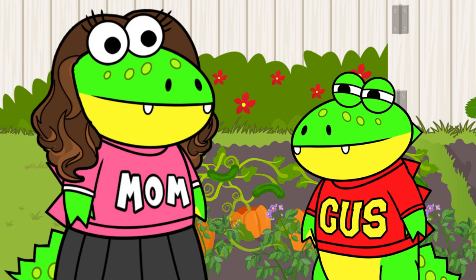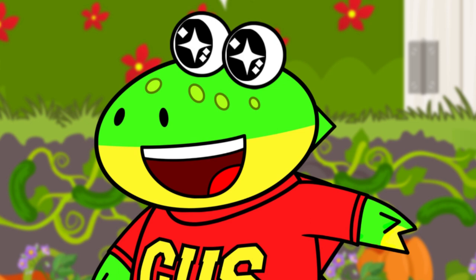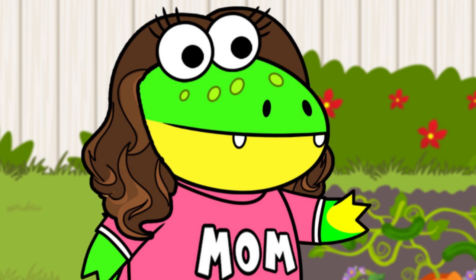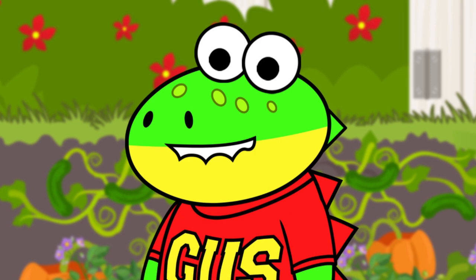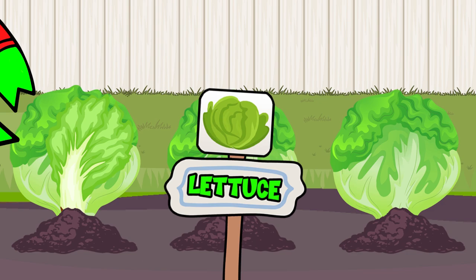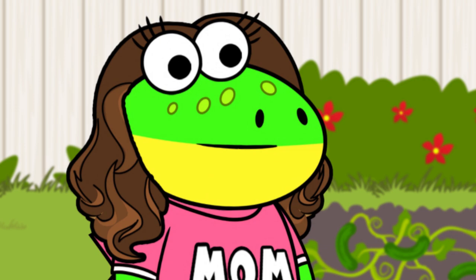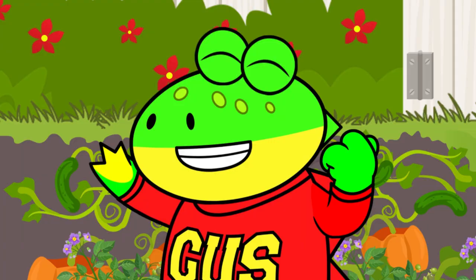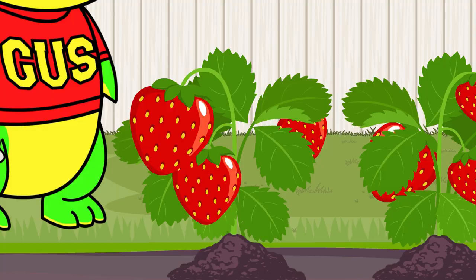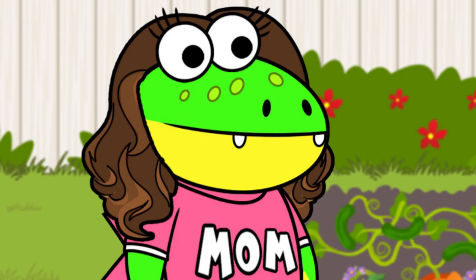All right, Mama. What's next? Next is the lettuce label. Oh, I know. That's definitely a vegetable. That's right. But how is it a vegetable? Well, it doesn't have any seeds, and we eat the leaves of the lettuce plant, so veggie! Very good, Gus! Okay, next one is the strawberry label. Fruit! Look, the seeds are on the outside! Yep. Okay, Shug, final label. Tomatoes!